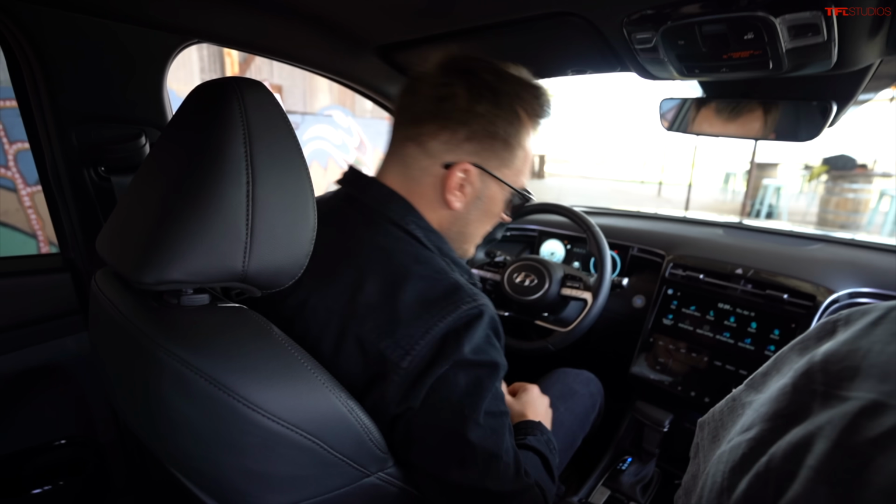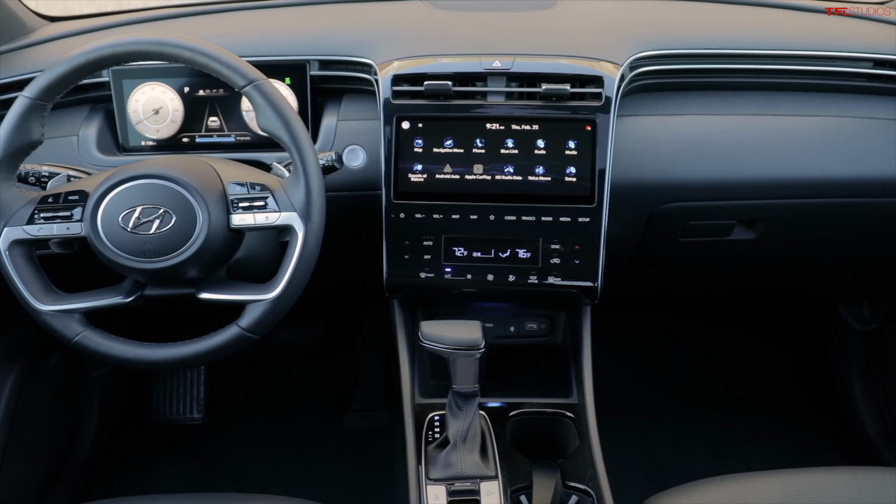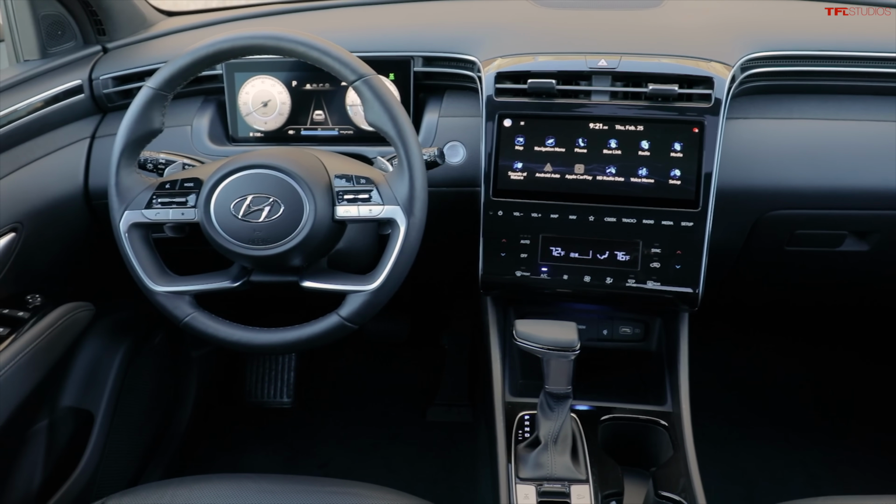Sure. So obviously, one of the things that stands out immediately are these 2 big screens. Mm-hmm. And for me, the lack of a volume and a tuning button.